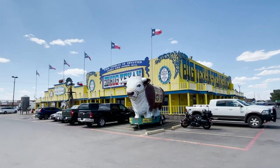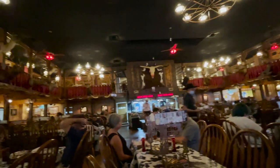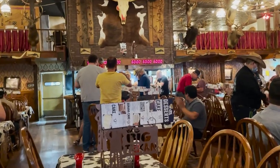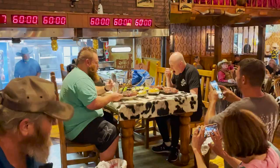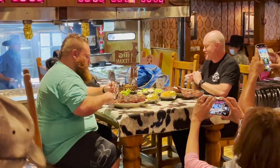It was so Texas. I feel like I keep saying that, but it was. There were antlers all over the place. Lots of people in cowboy hats and lots of people gathered to watch the eating competition that was going on while we ate lunch. These two people had 60 minutes to finish a 72-ounce steak. That is considered a roast, in my opinion. I don't think that's a steak anymore. But we did not stay long enough to see if they actually finished it.